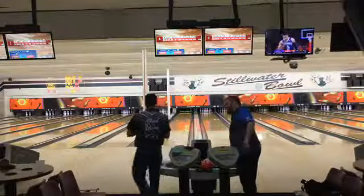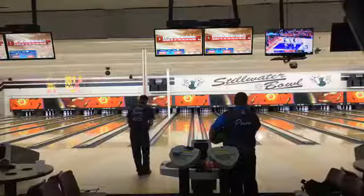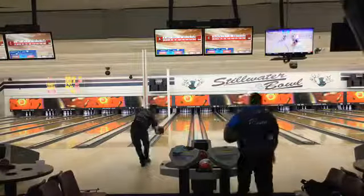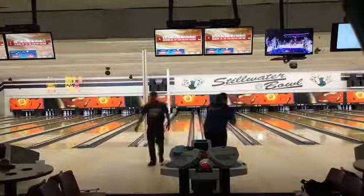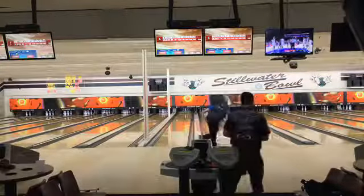So this is practice. This would be the number 4 seed, Matt Paine, against the number 5 seed, Chad Nelson. 2 shots on each lane here for both of them. We had a little homemade pattern out in front of us today. Kept the scores pretty fair overall, 46 to make the cut to qualifying.